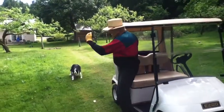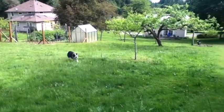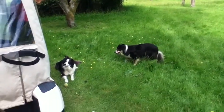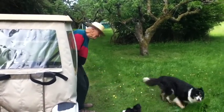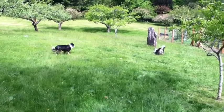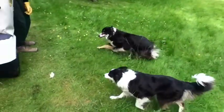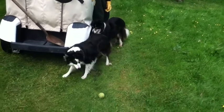On my way up there, Dawn by this time was in his cart doing his morning routine with the dog, so I filmed that. There she goes. Lucy, give me the ball. Lucy, give me the ball. Lucy. Okay, Lucy.